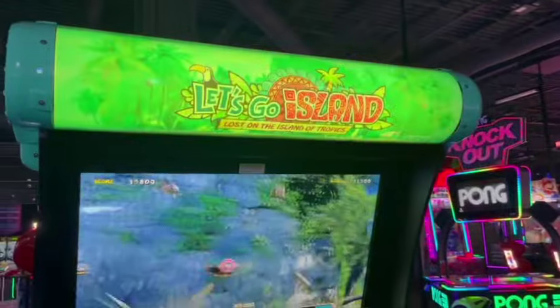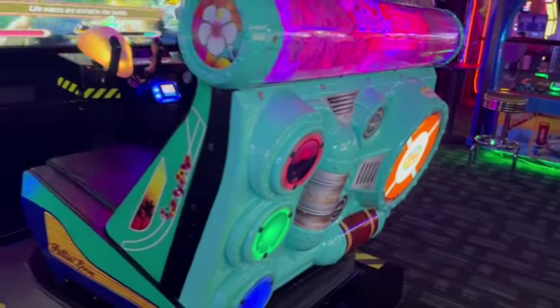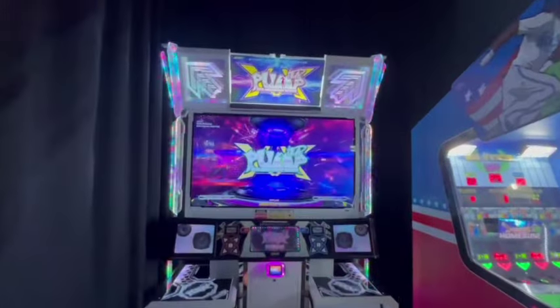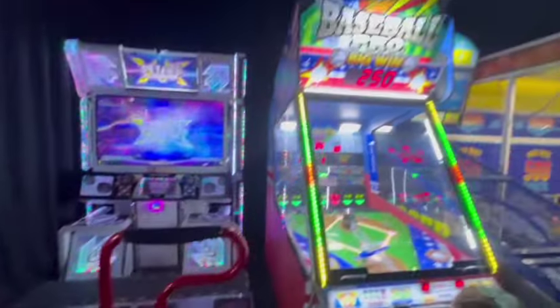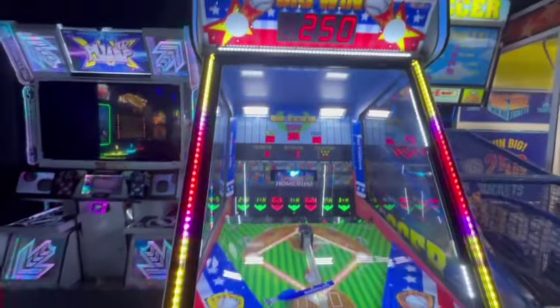Like I said, Dave and Buster's is definitely a family-friendly place, and you'll see people of all ages. However, I will say that the games are definitely geared more towards upper elementary age and older. They don't have a lot of games that would be good for toddlers or preschoolers. My youngest child is 5, and she still had a great time and enjoyed playing a lot of the things.